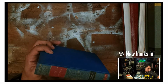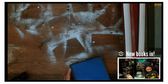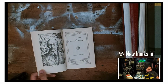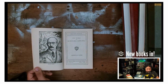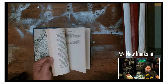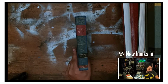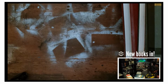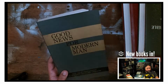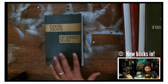So, American Notes, Rudyard Kipling. This is actually a really neat edition. Let me flip through this right quick. So these are called end papers. Those look really neat. So it says art type edition. I don't see any other plates or anything in there. This is probably part of a larger set. So it says Registered Guild Library. If I had to guess, 1920s, 30s, somewhere in that range. Good News for the Modern Man. Large print.